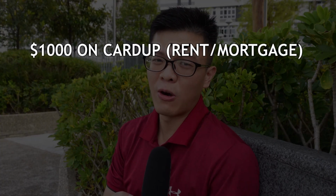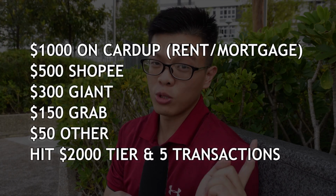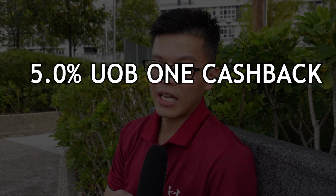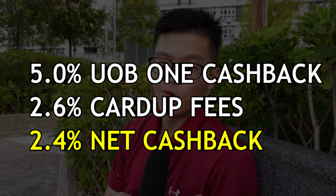So let's say if you're actually paying mortgage or rent around $1,000 a month, then I think you have $1,000 more to spend on your UOB One credit card so they can hit the 2,000 spend here. And I think $1,000 is quite easy to hit for a family, right? Especially where UOB One is actually such a great card. So if we calculate like 5% cashback and we pay like 2.6% to CardUp, then the net cashback you will get is 2.4%, which is quite sweet, right?